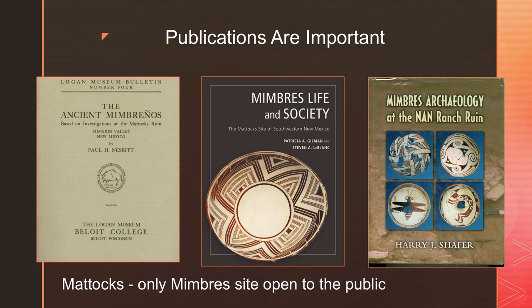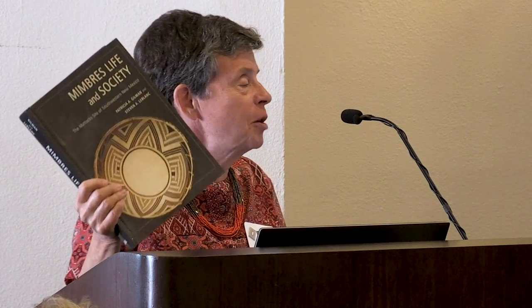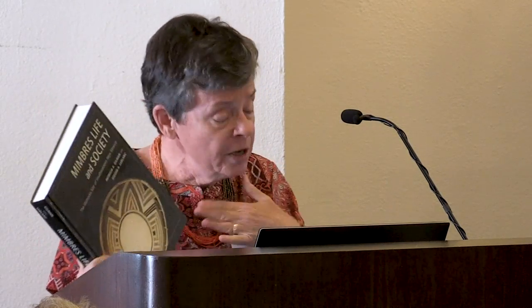The Maddox site was excavated in the late 20s and early 30s, and there is a monograph on it. It's not great, but it's fine. And then the Mimbres Foundation, Paul says I have to do this. The Mimbres Foundation excavated there in the 70s. I got to write it up. It took me 40 years, but it was published last November.